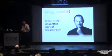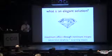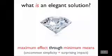So those 5 allow me to tell you what an elegant solution is. In my words, an elegant solution is one that achieves the maximum effect with the minimum means. Maximum effect with the minimum means, characterized by uncommon simplicity and surprising impact. And if you need a visual metaphor, it's a diamond. It's made of the simplest components, the simplest elements in the world. It happens only under special conditions and over a long period of time.